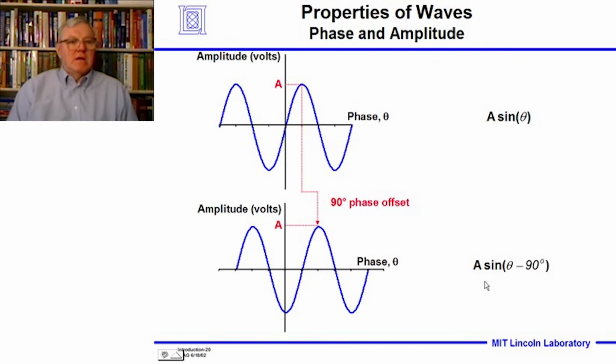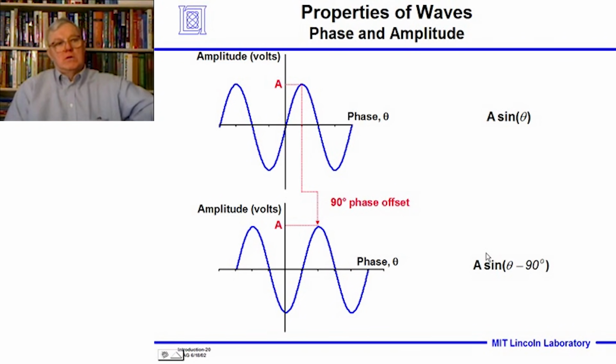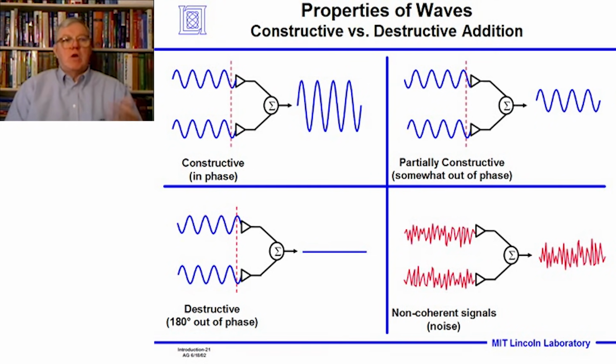and we see down here, this would be the algebraic expression. This is going to be very important, that difference in phase, because sometimes if I add the 2 waves together, it's important what the phase is, one relative to the other, whether they add constructively and reinforce or destructively. Now this talks about that constructive or destructive addition of two waves.